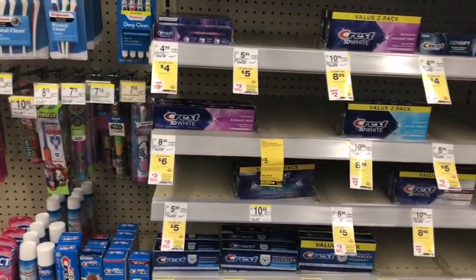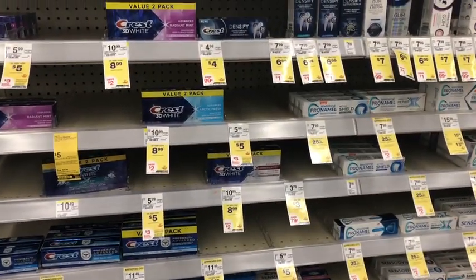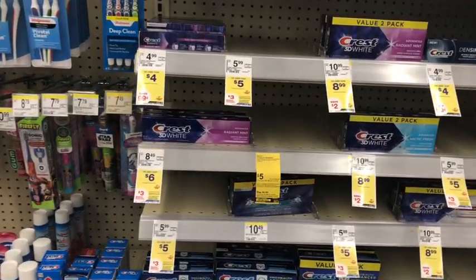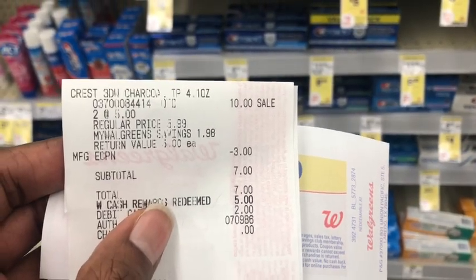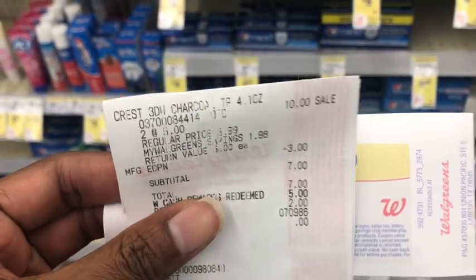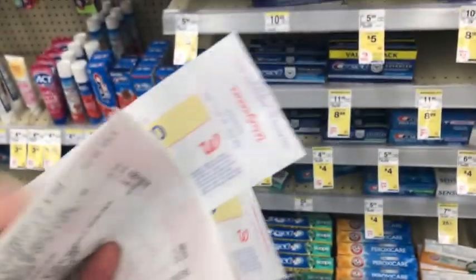So I did go ahead and try out the deal that was posted by Lorena on the 3D White. Now my store didn't have the ones that they posted, but they did have the charcoal, so I decided to go ahead and test that. And you guys, it does work on the charcoal as well. And so here is my receipt for that. You see the two at $5 each. I used that $3 off of 2 digital coupon. Total was $7. I did roll in $5 in Walgreens cash, so I really only paid $2. And then I got back the $4, as well as the $3 register reward.